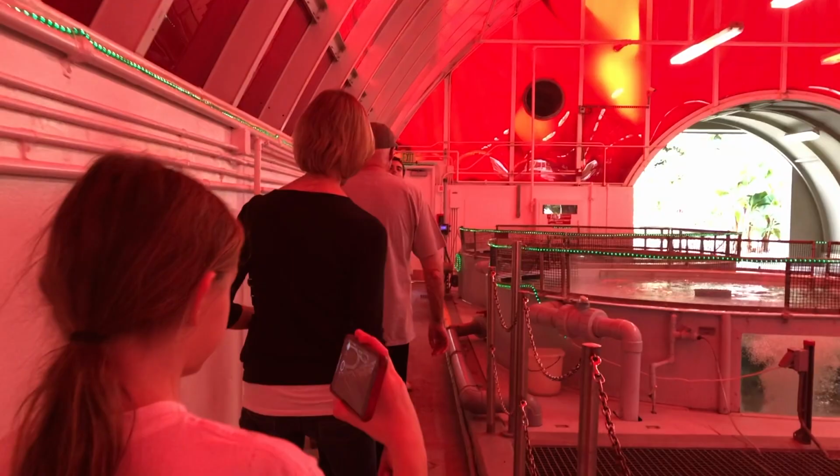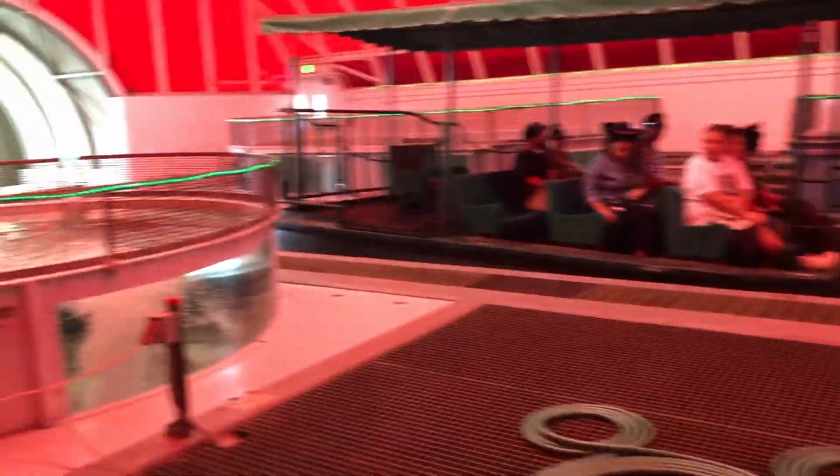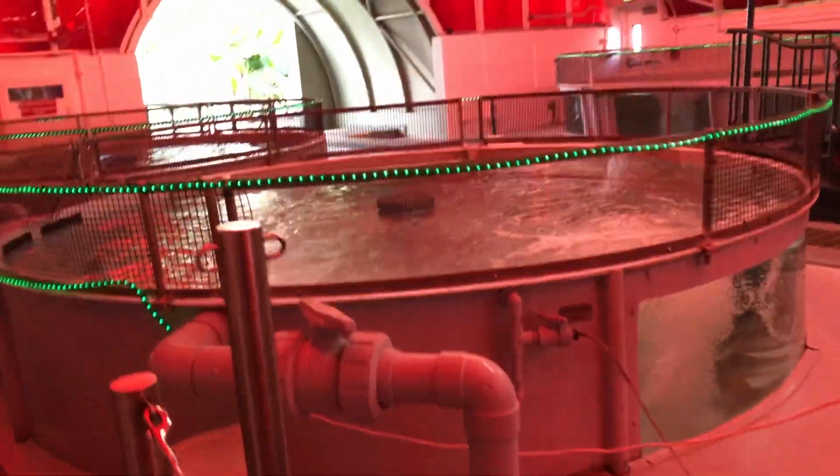Now, our first look at the tail is going to be our hybrid striped bass. This is a cross between white bass and striped bass.